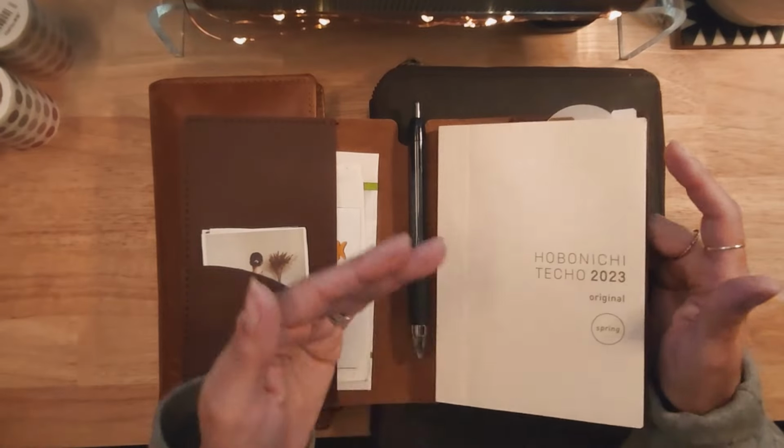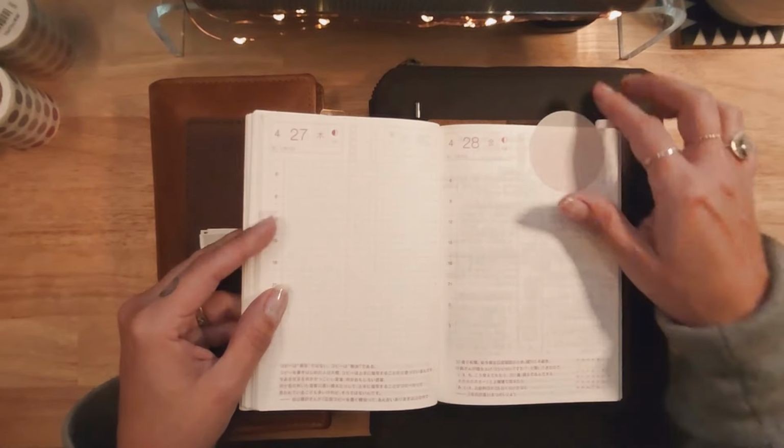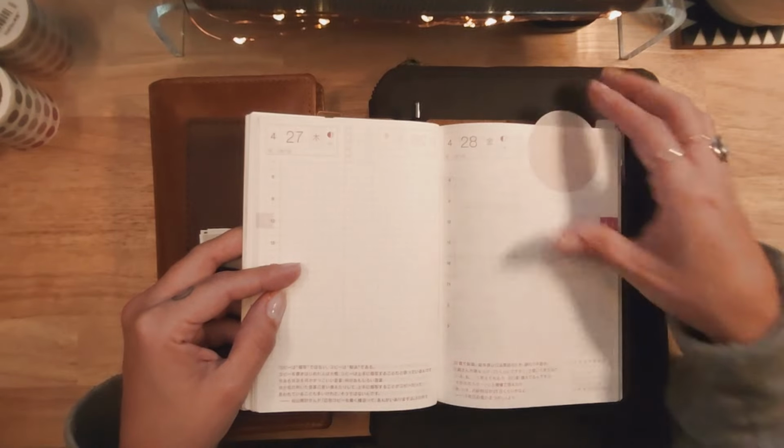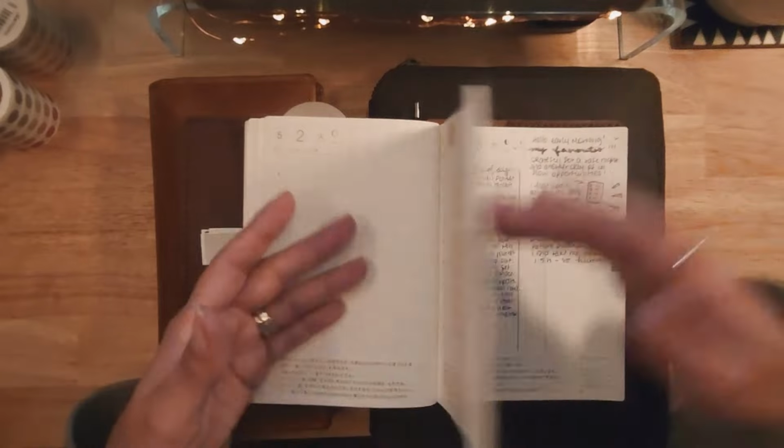But first, before I get to start using my 2024 one, I think I want to give it a try in here in my A6, because I want to create the system sort of, or for the setup, and I have an idea on what I want to do, which is pretty much what I have been doing anyways.